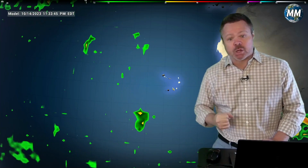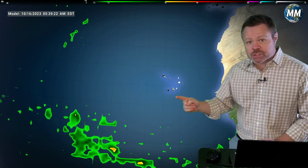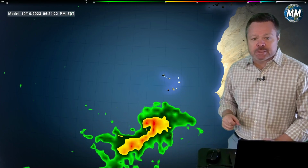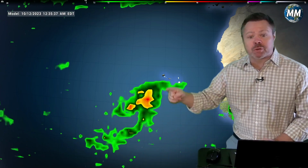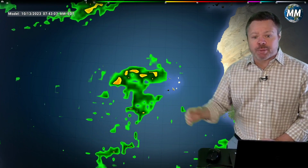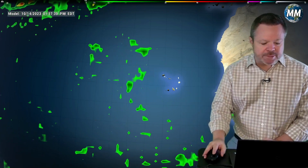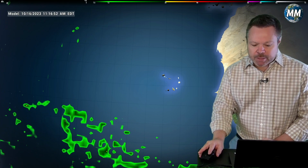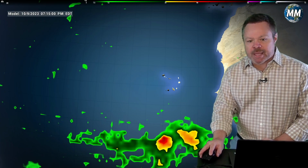It dissipates it quickly. Now, this is a little bit closer shave for the Cabo Verde Islands, where they could at least get some gusty winds and some rain out of this system if it were to turn this quick up to the north. But again, look how it quickly dissipates as we get towards the end of the time frame. So I'm going to pause this model here and zoom it back to the beginning.